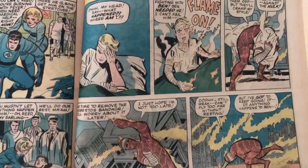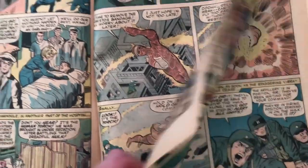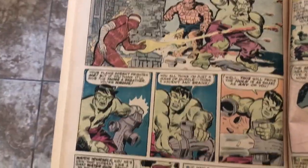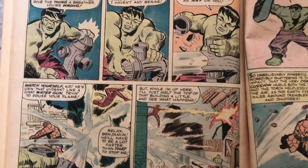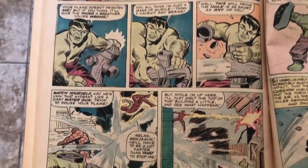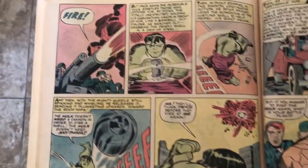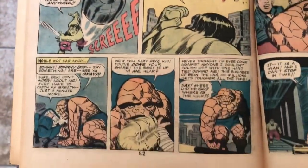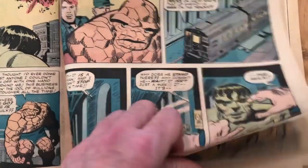And then, you know, at least Johnny found the strength to help out a little bit. And fight. See, we already know Hulk, you don't need to do that. You've already shown that you can smother him. And then more property destruction. And that's useless, and the Hulk gets away.